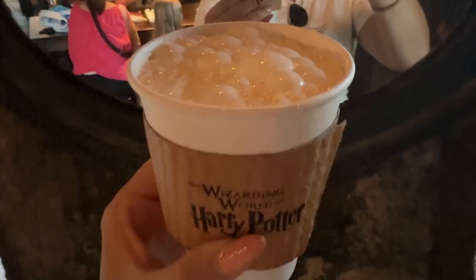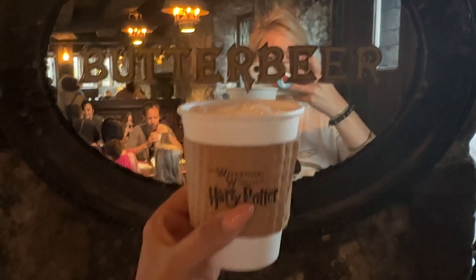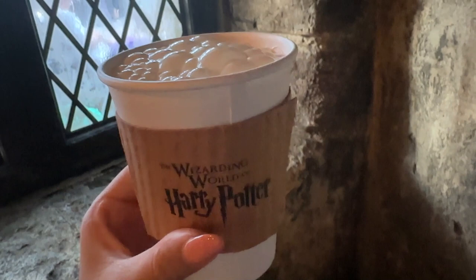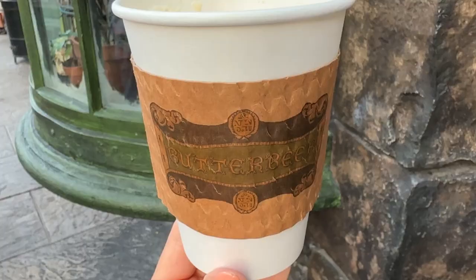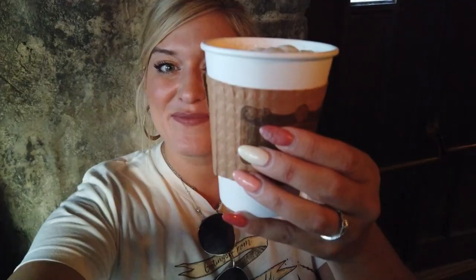You probably guessed that inside the Hog's Head, I grabbed the last drinkable kind of butterbeer for the video, the hot butterbeer. This is actually my personal favorite form of butterbeer, even though I live in Orlando, which is basically like living in a sauna at all times. Hot butterbeer used to only be available during the holiday seasons, but now it's available year-round, so you can drink it in the middle of July if you want to. And I have. Cheers.